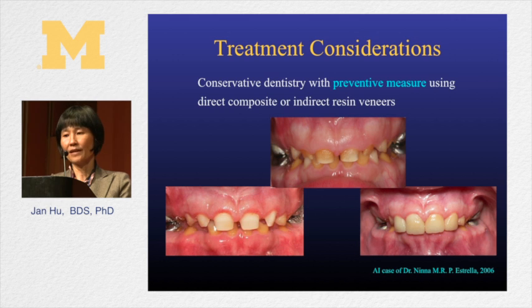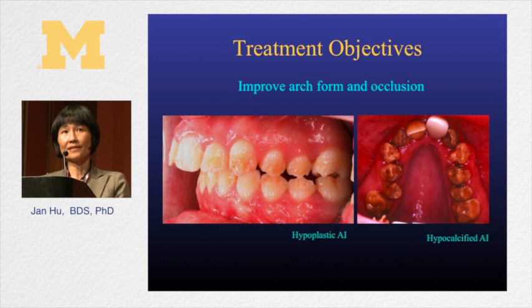In terms of anterior crowns during the mixed dentition, direct composite or indirect resin veneers can be considered. Definitely, the orthodontist plays an important role in the management of these patients. As mentioned, AI patients tend to have anterior open bites, and DGI patients tend to have class 3 malocclusion. In addition, there are severe overbite, overjet, as well as very poor arch forms. Those all need to be improved prior to definitive restoration.